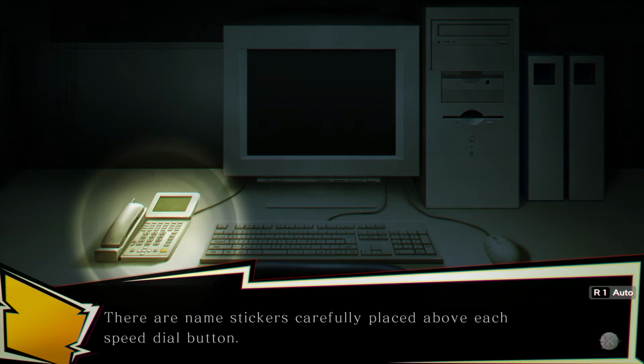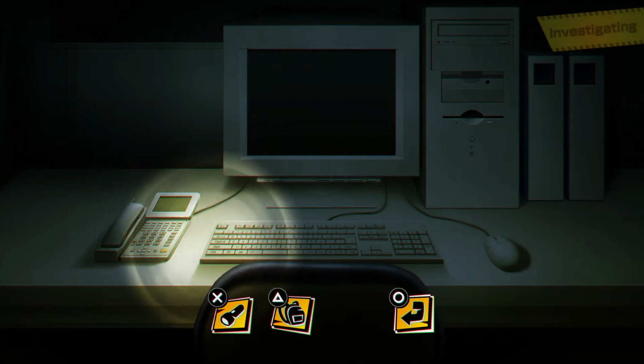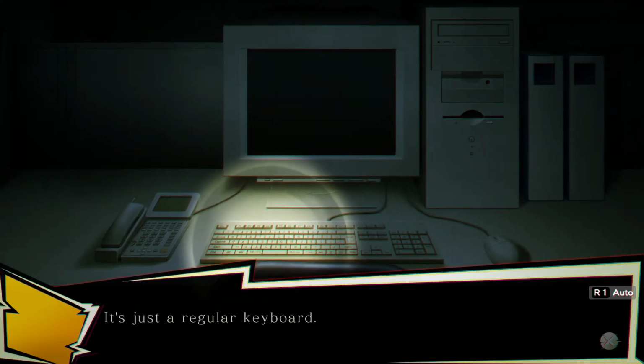There are name stickers carefully placed above each speed dial button. It's just a regular keyboard. There's nothing unusual about it.